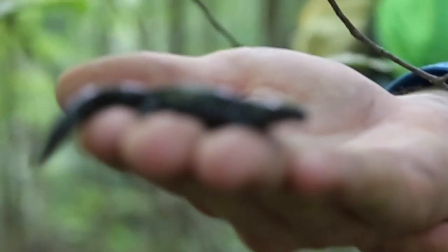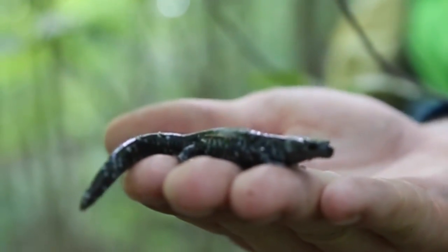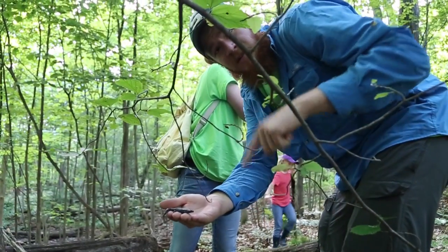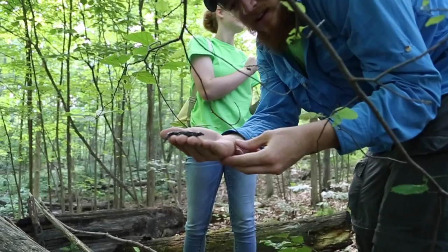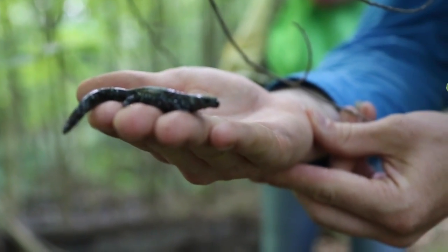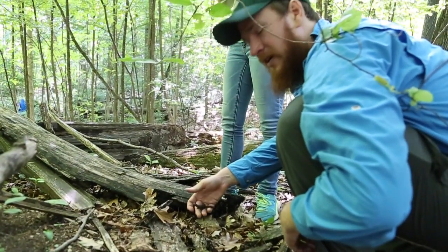It's been nice and wet out. A lot of rain makes it so that they're a little more active. When it gets really dry out, they tend to burrow down using that wedge-shaped face that they have. And that's what classifies them in the mole salamander family. We're just going to let this guy go back where we found him.